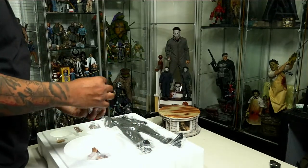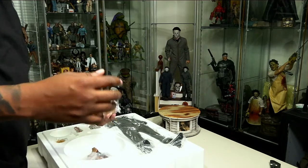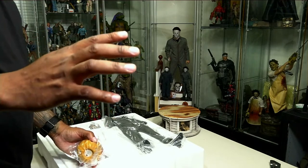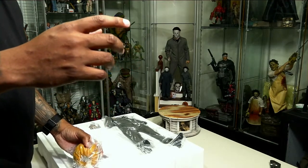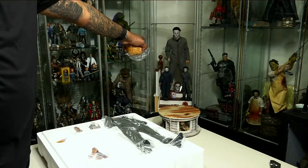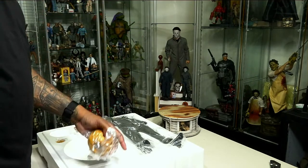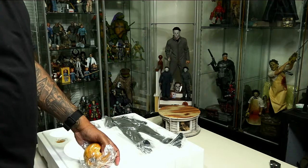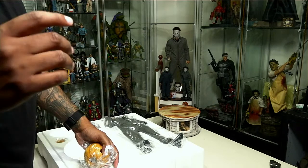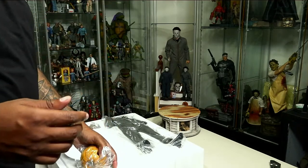This is what I really was wanting. I missed out on this pumpkin with the other Michael because, long story short, my wife will tell you this is a true story. I wanted to buy her something really nice for Christmas, and I had that Michael Myers over there pre-ordered, and I canceled the pre-order. He was paid off, and I got a full refund, and I bought my wife something really nice, and I wasn't going to get that, and I just wasn't going to worry about it.